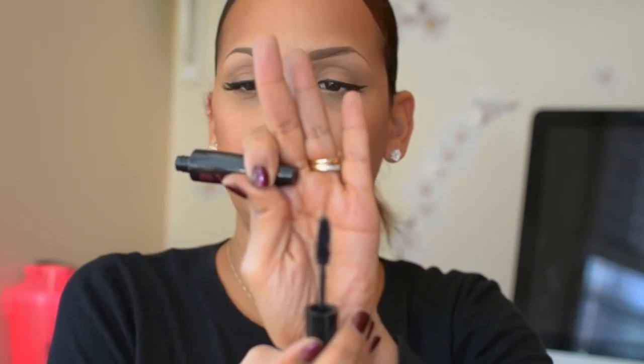So, this is Volume Eyes. Who's this by? Model and Company. It's a mascara. Very nice. Little sample here. I'm gonna try this stuff out and then give you guys a review and tell you how I like it. But that crap smells so good. That is all from Ipsy.